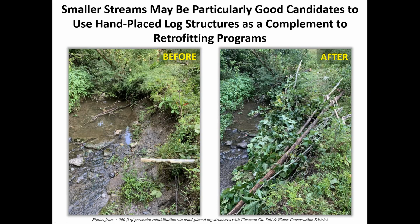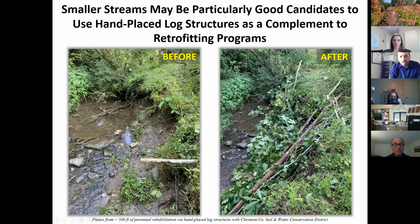So this is an example of some of the hand-placed log structures we've installed with several conservation districts in Ohio. Here's a picture of the before bank. This is about a 4 foot tall vertical bank. You see an outside bend here. We just put long logs, big enough but not so large that you can't carry them with two or three people, and get them installed and ramped up out of the bank, preferably anchored behind a live tree, but sometimes we have to anchor them with stakes, and then lots of brush in between them, weaving in and out.